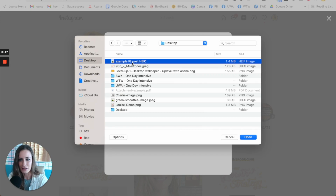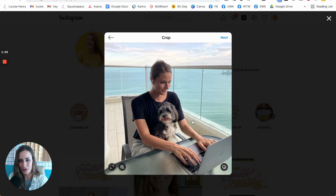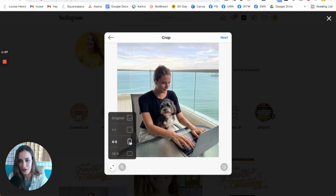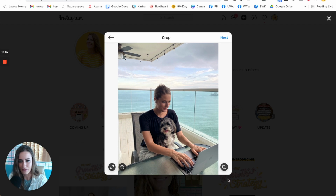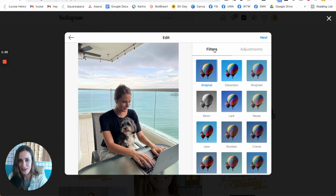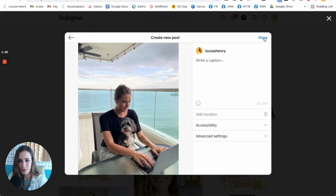So I have this little example post here. Let's open that up. Okay, so you can crop it on here. You can also decide the dimensions over here. Okay, perfect. And if you wanted to add multiple photos, you could go ahead and do that there. All right, so I'm gonna hit next. Then you'll see filters and adjustments, just like you would on mobile. I'm gonna hit next, and then you can go ahead and write your caption. So as simple as that for you to now add your photo on desktop, then just hit share.